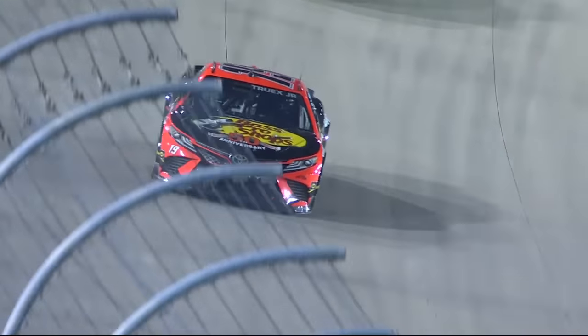Keselowski down to the access road. It's 4 car lengths. Kurt Busch up the racetrack. Chase Elliott coming back to the white flag. One lap to go, presented by Credit One Bank. Chase Elliott down the backstretch for the final time.